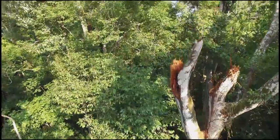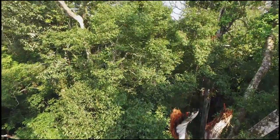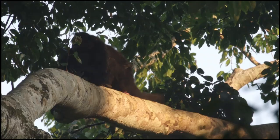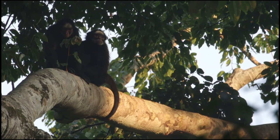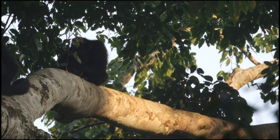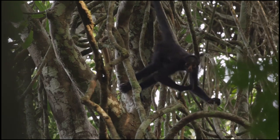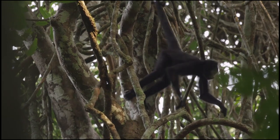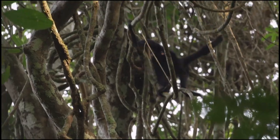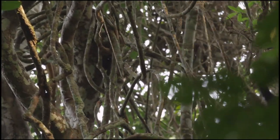As the young spider monkeys mature and gain their independence, they'll start to develop a mental map of all the fruiting trees in their territory. This knowledge is crucial for their survival, as is the forest itself, which is now protected within this refuge.